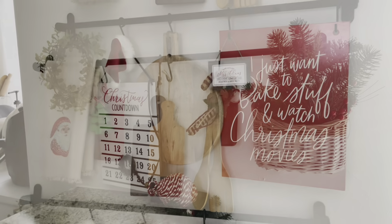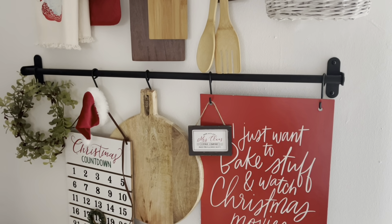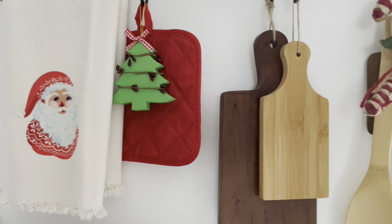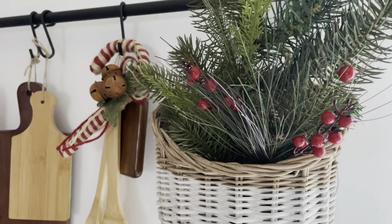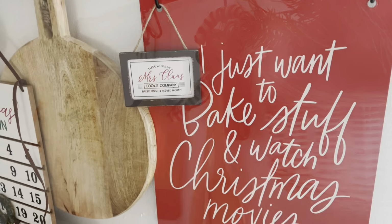But I love decorating my rods, and again, I feel like I keep the staple items, like the basket, the cutting boards. Those things usually stay on all year round, and then I just add seasonal items. I'll add a seasonal towel, seasonal greenery. So yeah, I really do enjoy decorating these rods.